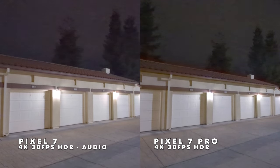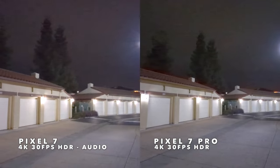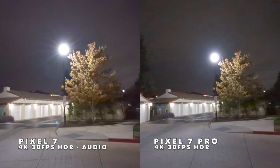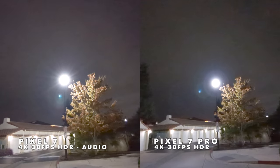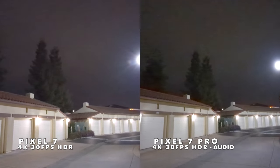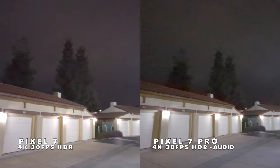So here's some low light video from the Pixel 7 Pro and Pixel 7. This is the ultrawide angle camera on each to start, and this is at 4K 30 frames per second. HDR video is on, as well as the speech enhancement. As you'll notice, the Pixel 7 Pro has the new ultrawide angle camera with a much wider field of view here than the standard 7.